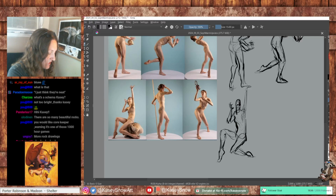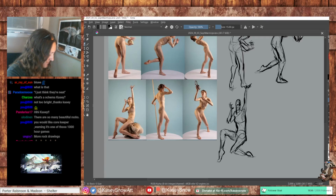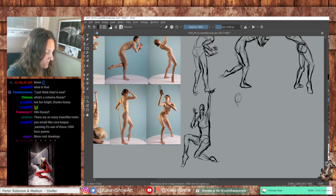So once you get your basic shapes in, then you can go back and start refining things if you have time. It's always a good plan. Add some shadows, do whatever you need to do. Finish my 1-minute studies here. Give a nice little curve to the body here, nice line of action.